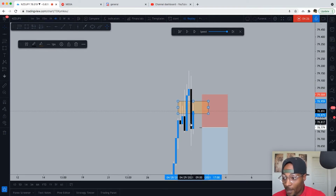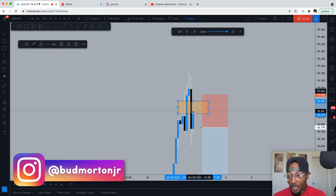So we immediately came back and broke back in. And not only did we come back in, we came all the way back down to the most recent low. So if we have enough energy to make an impulse to the upside and enough energy to impulse right back down to where we started, we probably don't have enough energy to impulse and create a higher high above what the market just did.